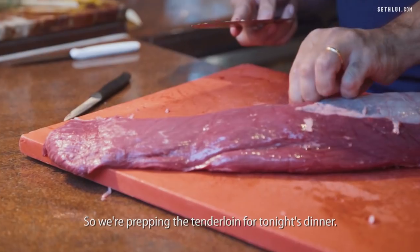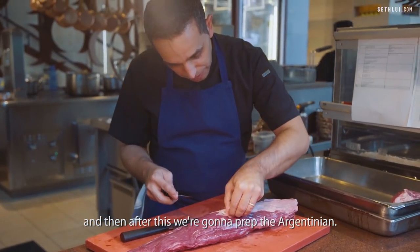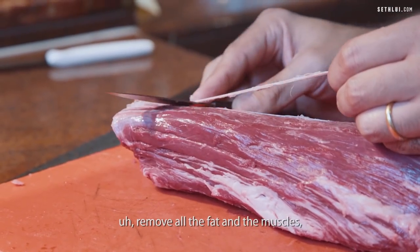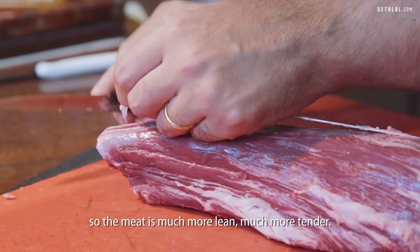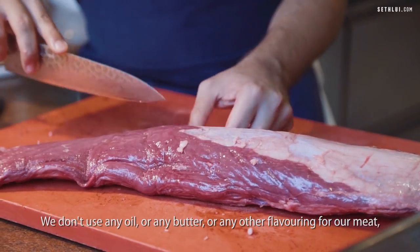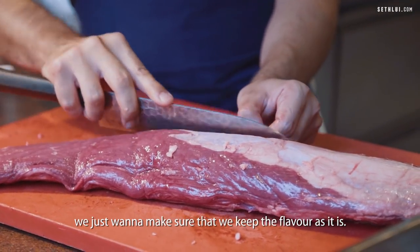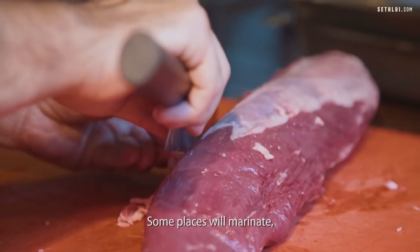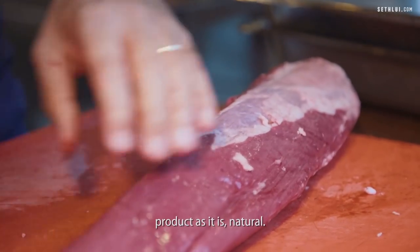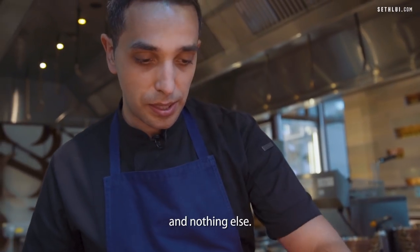So we'll prep the tenderloin for tonight's dinner. This is the Wagyu, and after this we're gonna prep the Argentinian. We just keep it simple. We're just gonna trim, remove all the fat and the muscles, so the meat is much more lean, much more tender, and we just prep it for tonight with salt and pepper. That's it. We don't use any oil or any butter or any other flavoring for our meat. We just wanna make sure that we keep the flavor as it is. Some places will marinate. That's the beauty of a steakhouse, where we keep our product as it is, natural. All the flavor is the natural meat, and nothing else.